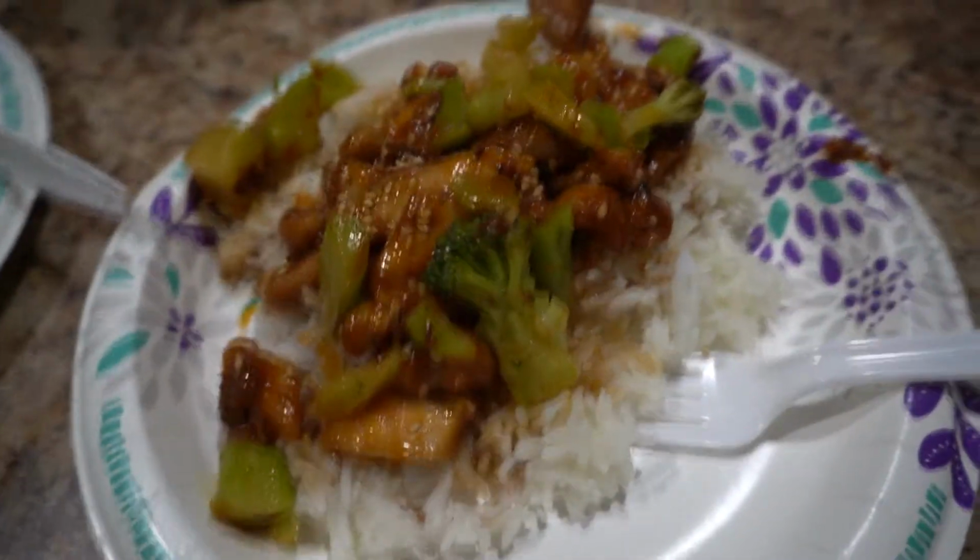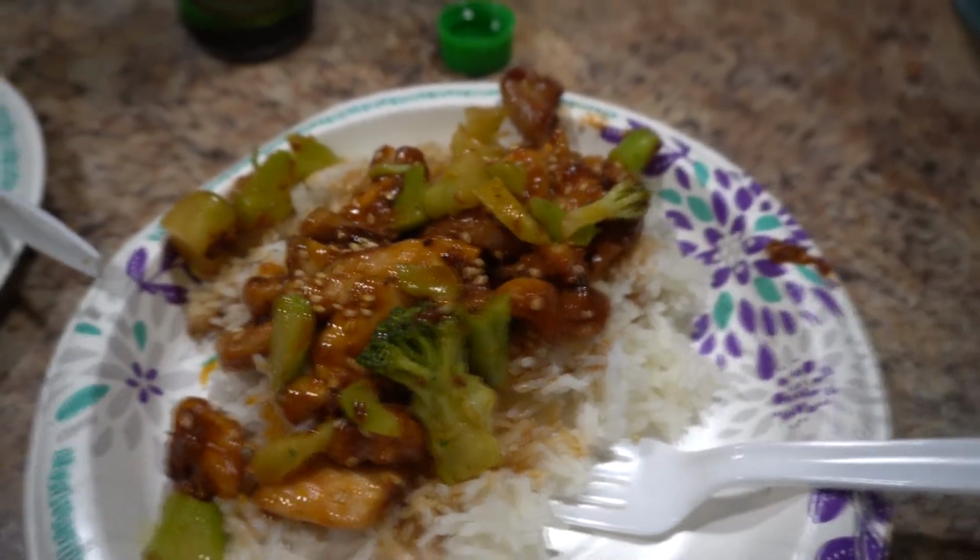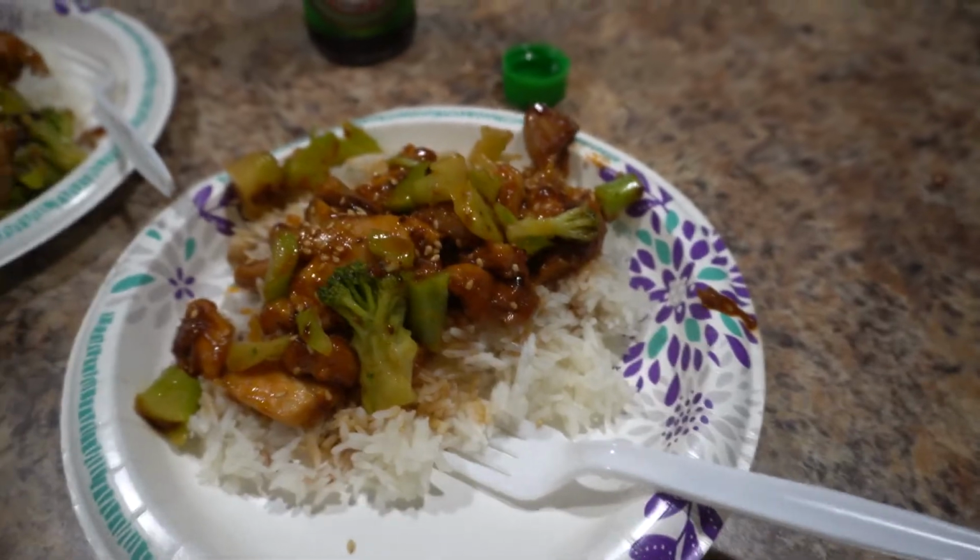Topped it off with some broccoli, sesame seeds on top of the rice, and then the kids, they had fries along on the side.